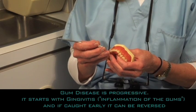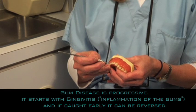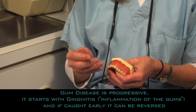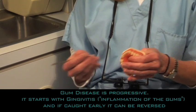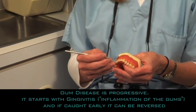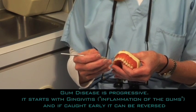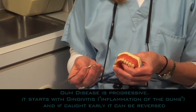When gingivitis sets in, the gum starts swelling. So when I probe and hit that attachment, the swelling makes the probing depth be deeper. If that's the case, you just have your teeth cleaned and the swelling goes down. We go back and measure it, and the probing depths are back to 2 to 3 millimeters.